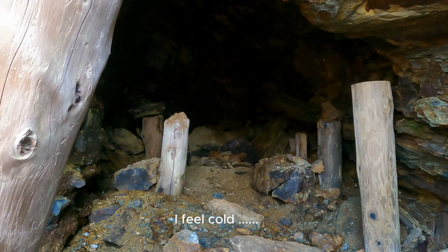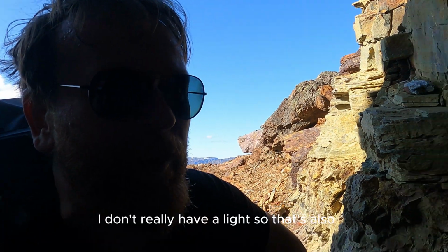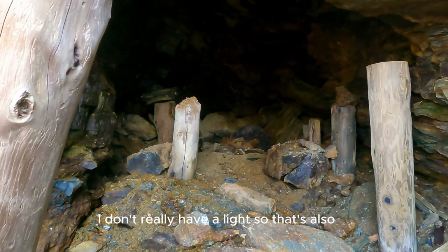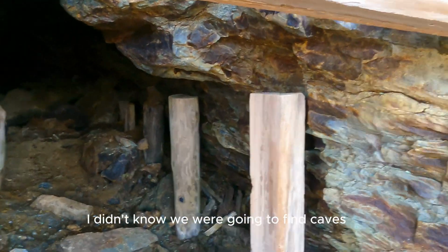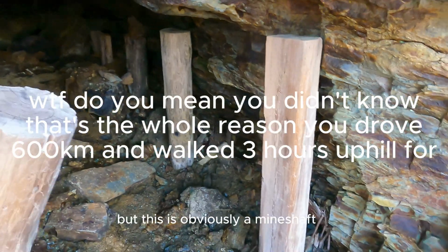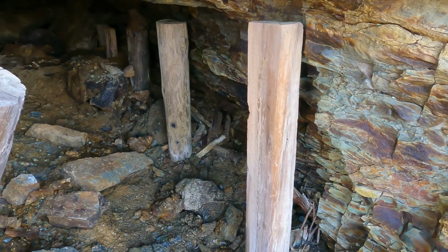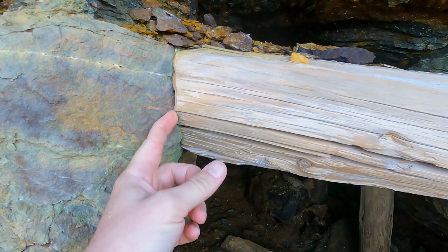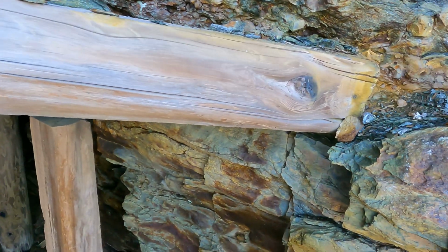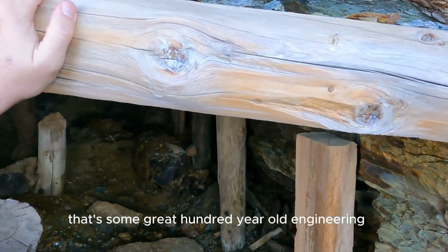I feel cold air coming out of this place. Do we go inside? I don't really have a light, so that's also... Good planning on my part. I didn't know we were going to find the caves. But this is obviously a mine shaft. So mine shaft number 2 today. Wow, look how tightly it's squeezed in here. That's some great 100-year-old engineering.